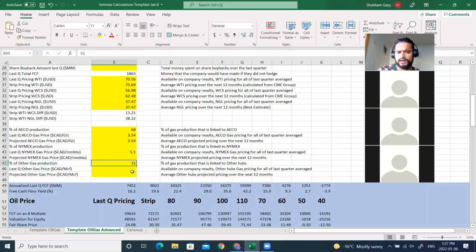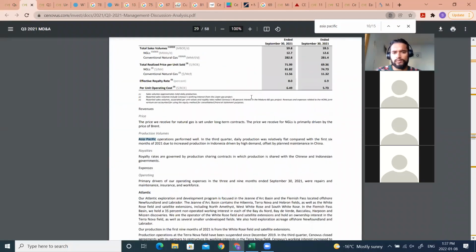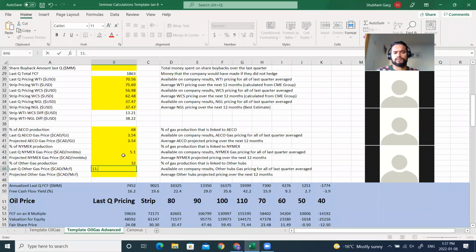This Asian gas here, what price did they get for it? So again, we need to go back to our MD&A. We'll go back to Asia Pacific. Natural gas realized price per unit sold, dollars per MCF. They got 11.56. So I'm going to put that in there.